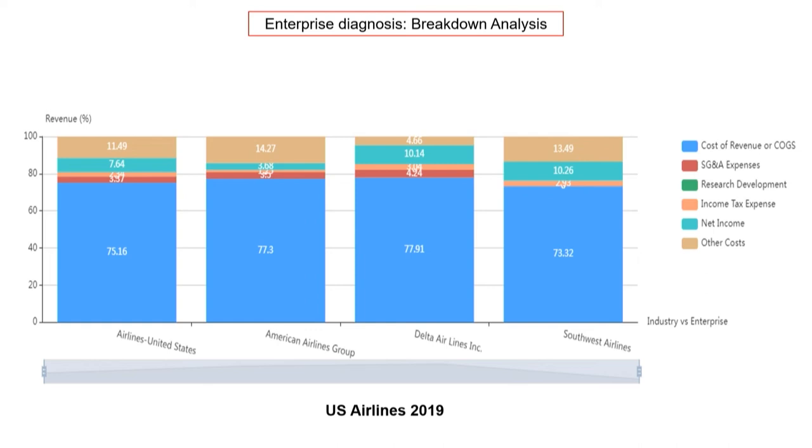But if you look at different airlines, actually, they make different net margin, even with the same amount of cost of goods sold. Let's see, we have Delta and Southwest. With very high cost of goods sold, they still make about 10% net margin in different ways. Now for Delta, they have lower other costs. If you look at this, the cost of goods sold is very high, but the other cost is lower, which I will explain on the next slide.